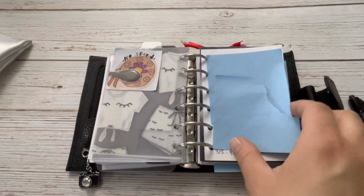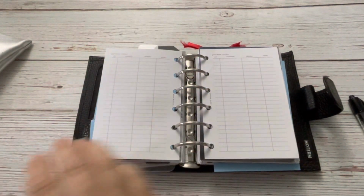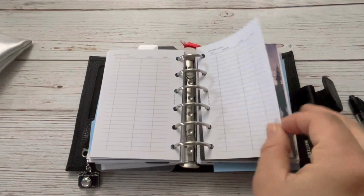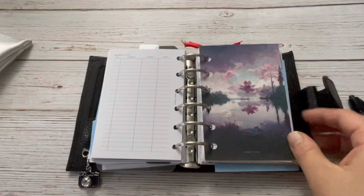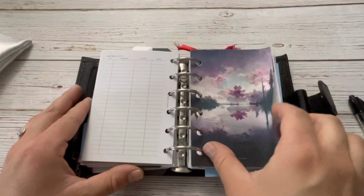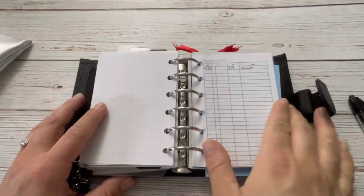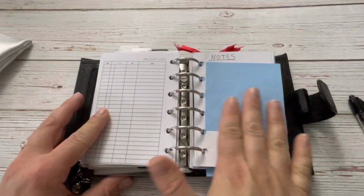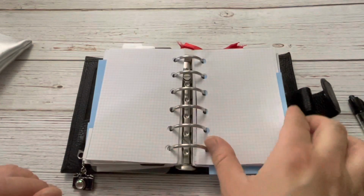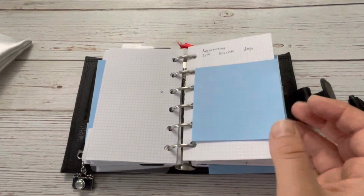My purchase tracker, with extras. A dashboard from Jinbi Plans. Beautiful purple. Someone made this, I think. Her name's Sarah. Workout. This is just medical stuff. No doctors. I have a weight log in there. Medical notes.